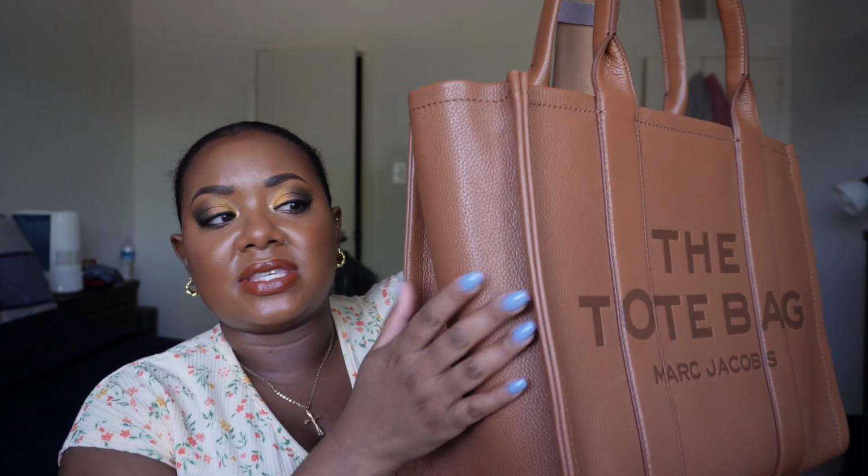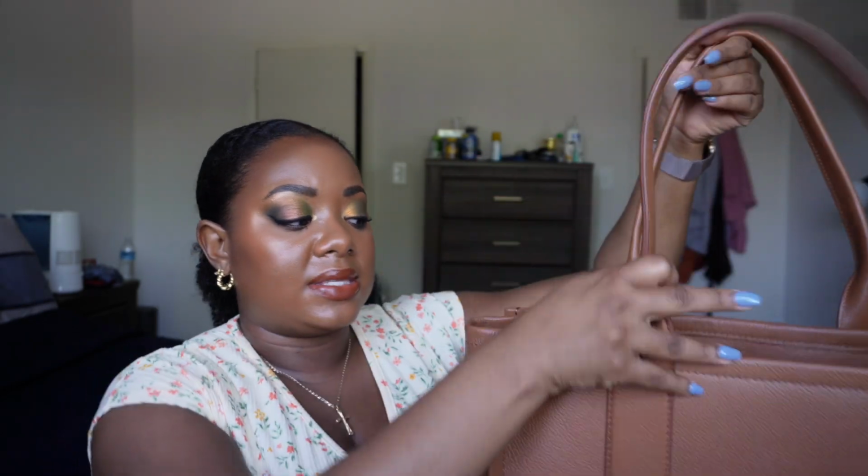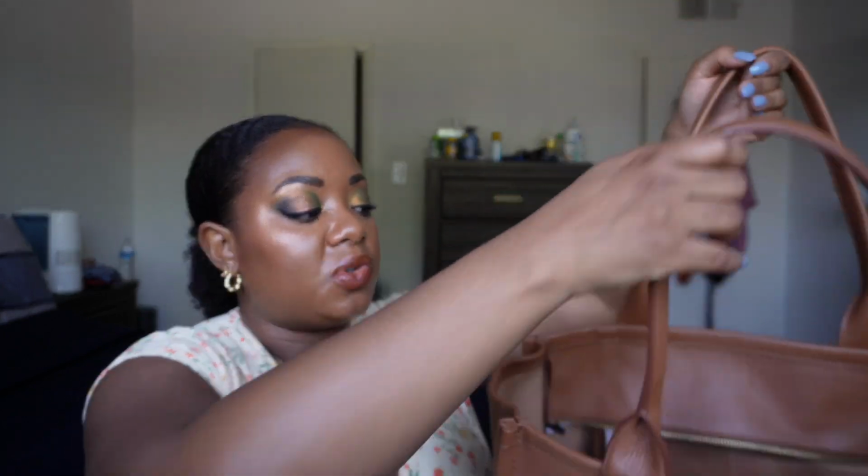And even though this is a very soft leather, I do feel like the bag has pretty good structure to it. Now, you could insert an organizer into it because it's just a big open space here. So if you want a little bit more structure, if you want it to be a little bit more sturdy, or you want a little bit more organization, you could insert an organizer in here. But I think I like it just like this.